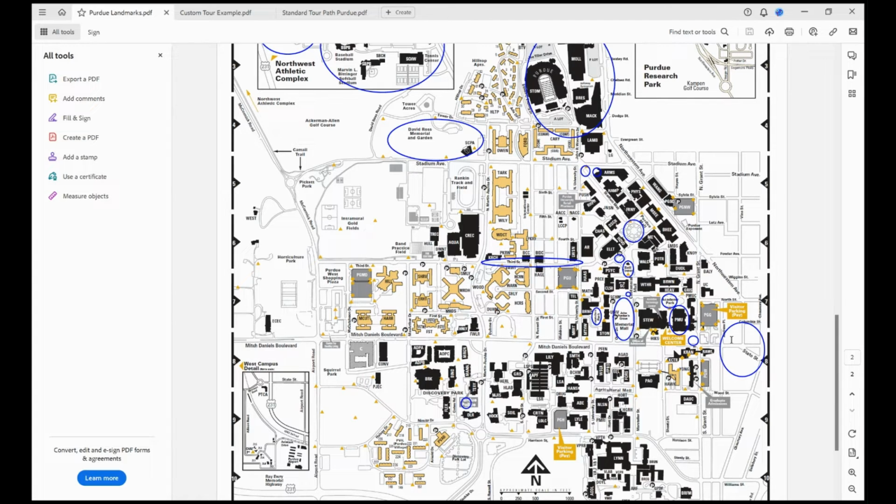So let's get started. First and foremost, a lot of your GPSs, especially if you're coming from the East Coast, are going to direct you through an area called Chauncey. It's just a lot of shops and restaurants and things like that Purdue students hang out at a lot. It's kind of like our home that's not Purdue, if you think about that. Anywhere that we would hang out that's not on campus is usually in the Chauncey area.